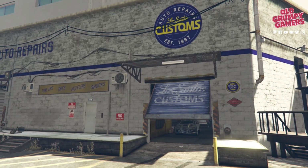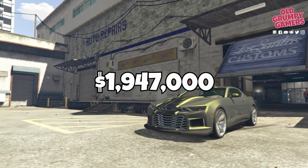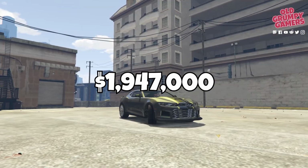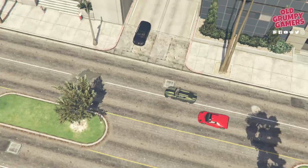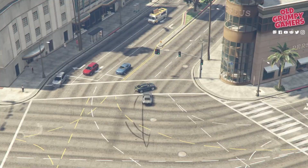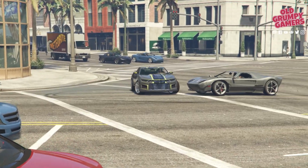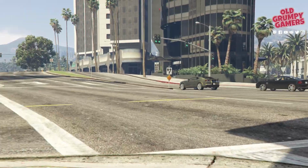Next up we have the Vigero ZX, which is normally just short of 2 million, but is on sale this week at about 20% off, bringing it down to about 1.5. The ZX is a 2-seater rear-wheel drive 6-speed muscle car that tops out at 125 mile an hour, or 200 k's even. This thing is fast and it pulls pretty hard. It handles like it's on rails too, making it an absolutely brilliant drive.